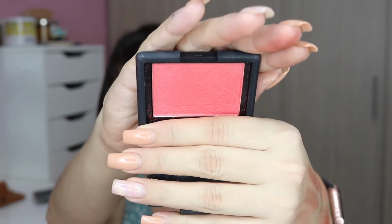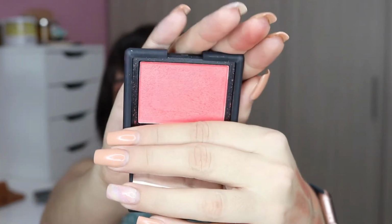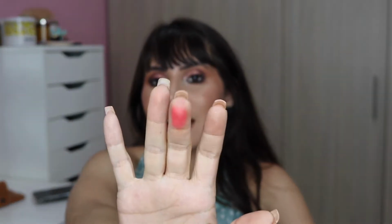It's red with gold shimmer, and this is the same. This is so pretty, and I have to say I prefer powders to creams, and I'm in love. You can see how bright that is, but you can do a wash of it, and oh my goodness, you can see it right there.